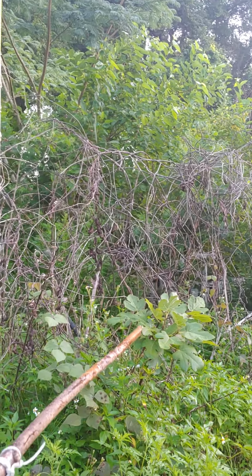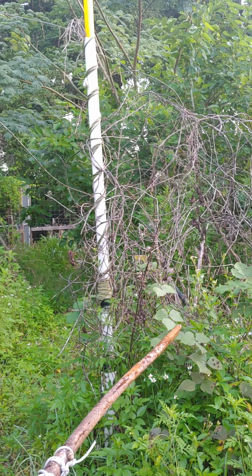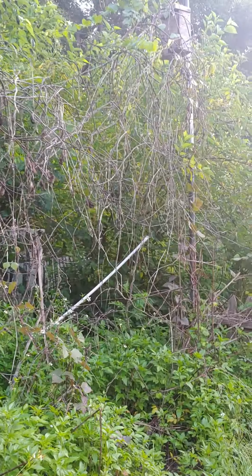Several fig. 12, 15 figs. Who's meowing? Is that you, Toby? Come on. 12 to 15 figs in the area that we've planted. Got lots of hyacinth bean.